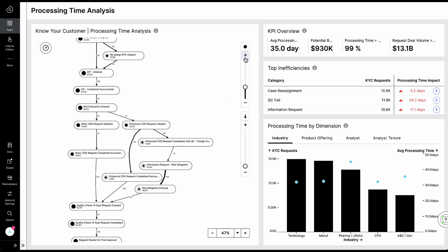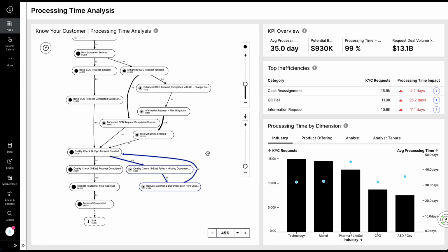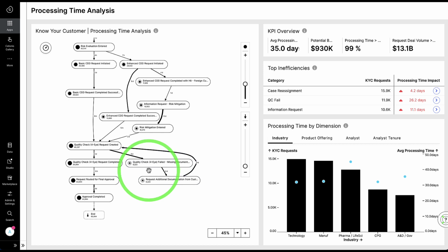However, as I explore further, I see that after the quality check, some cases are failing due to missing documentation. When documentation is missing, that means the quality control team sends the case back to the KYC analyst to request additional documentation from the customer before it can be routed for final approval. This is adding about 24 days to the processing time.